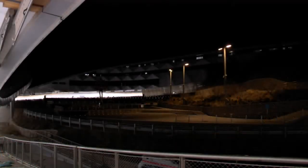So coming up next, we're going to have the men's singles second run. That's going to be at 7:55 local time.